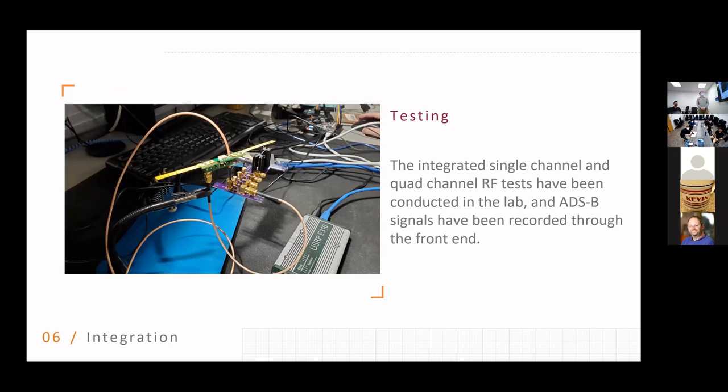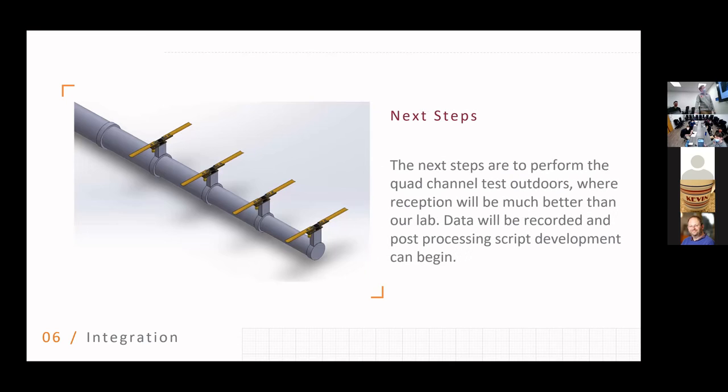And then our next thing to do is we're going to do a 4-channel test outside of our lab. Our lab is a nice big metal box. So we were able to receive ADS-B through it, but not very much. So we're actually going to do our 4-channel test outside again to receive data that we can then post-process as if it were flight data, and then begin developing our post-processing scripts.